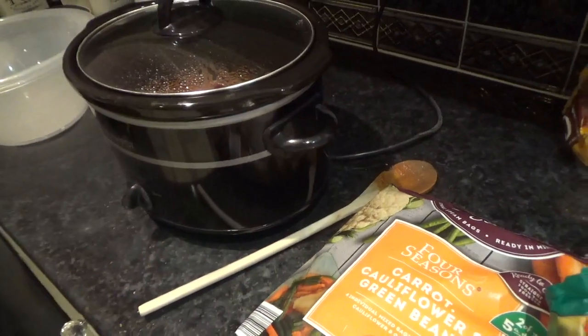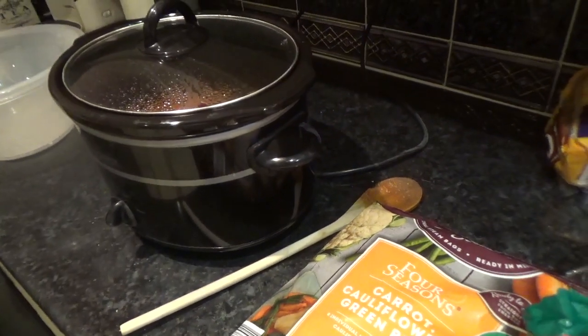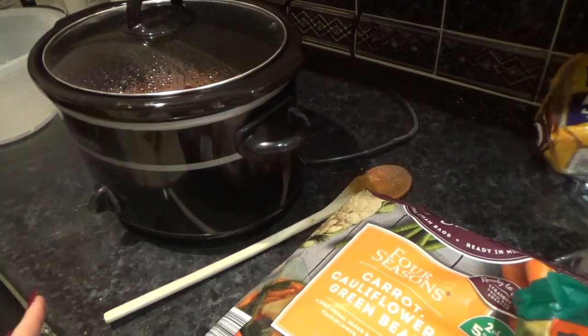Something for if you're going to work in the morning, or let's say you're at home, you've got the kids running around all day, put it in there in the morning or whenever you get a free bit of time and let it just cook.